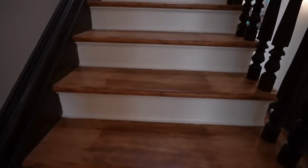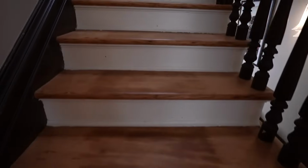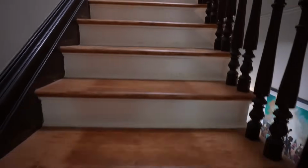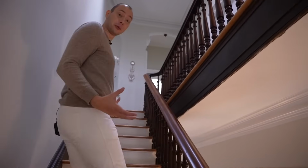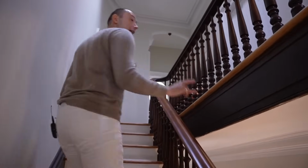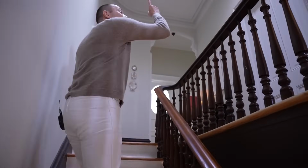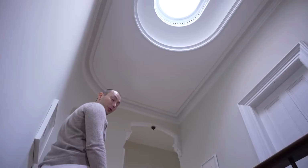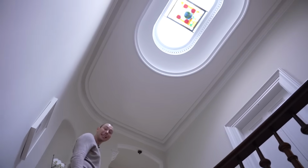So keep coming up. Actually, the previous owner was elderly and he had a stair lift, one of those chairs. I asked him to leave it in because I think it would have been very beneficial for my life. He did not. Now I'm hoping as soon as you come up, you see this beautiful skylight because this was absolutely one of the reasons I fell in love with this house.